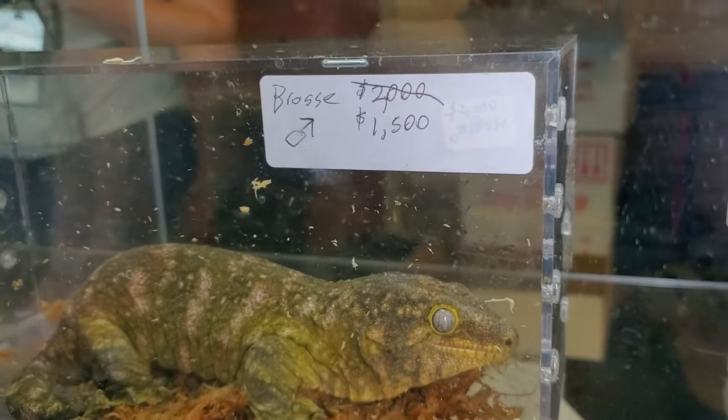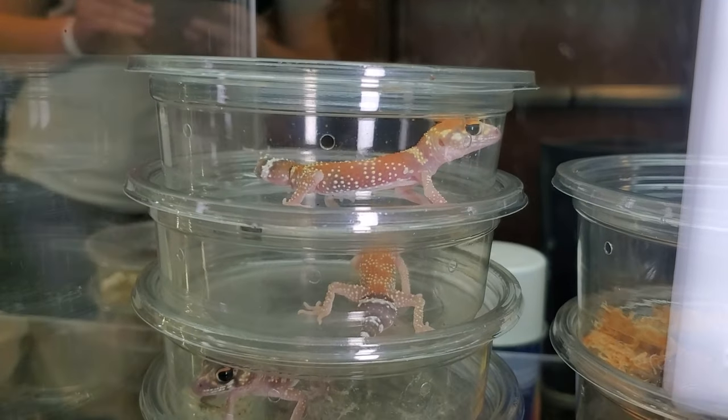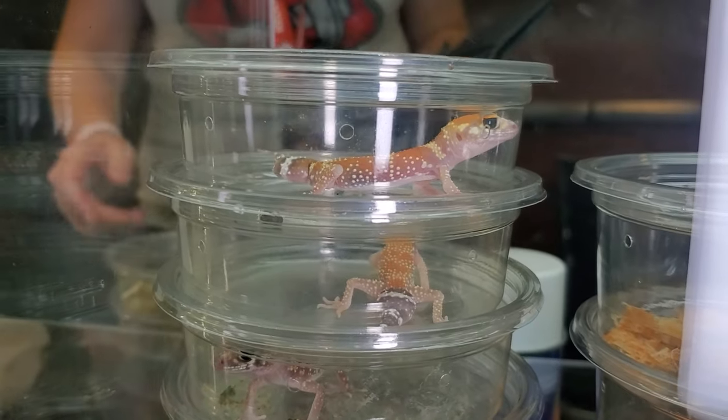I'm pacing them because I don't want to raise them too quick. So I'm feeding them like every... They're all pretty similar.